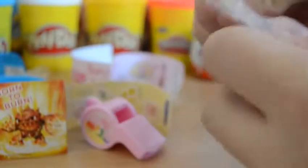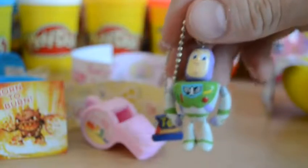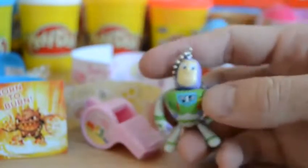Oh, yes. And I can't believe it. I cannot believe it. I said I needed Buzz, because Buzz was on my list. And who do we have? We have Buzz. That's unbelievable. I'm never normally that lucky. But that's pretty cool. It's always nice to get what you need or what you want.